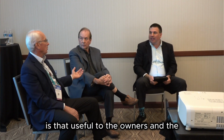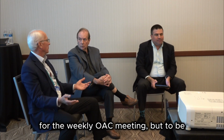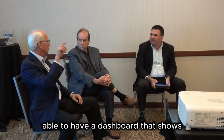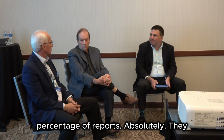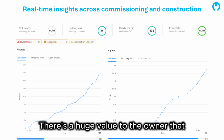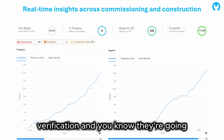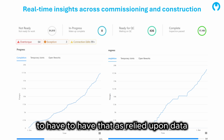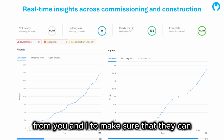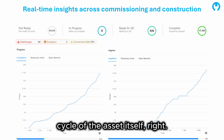So is that useful to the owners and the construction managers on site, to not wait for the weekly OAC meeting, but to be able to have a dashboard that shows percentage of reports? Absolutely. I have to have that early in the process. There's a huge value to the owner, whether it comes from just verification, and they're going to have that as relied upon data from you and I to make sure that they can operate that data center over the life cycle of the asset itself, right?